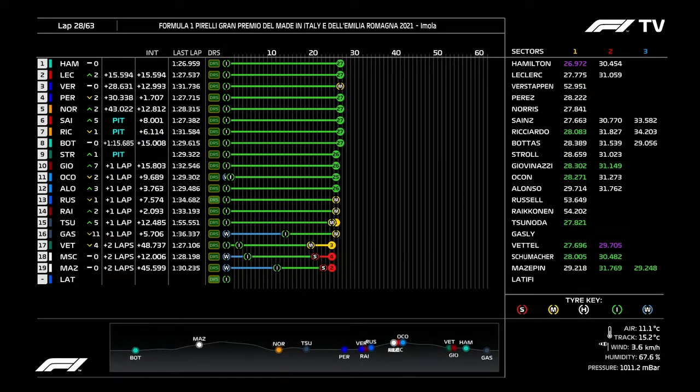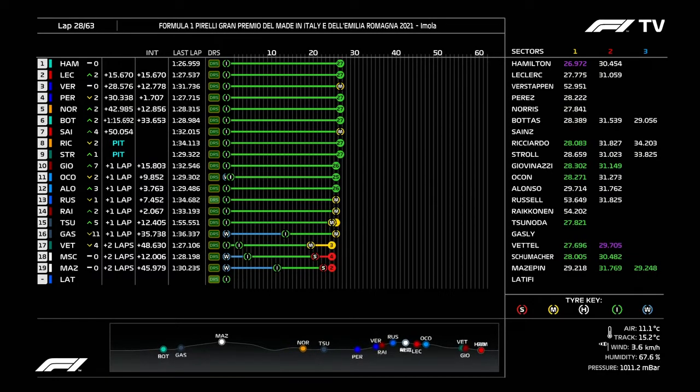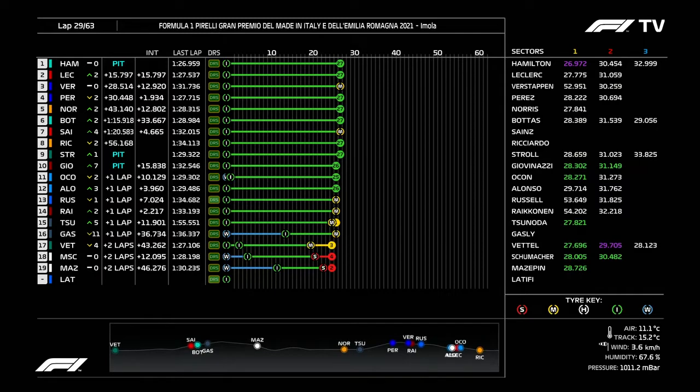28.5 second gap to Lewis Hamilton, and that is right on the cusp of Hamilton being able to take the lead of this race if his crew do a fast enough job with the tyre change as well. Hamilton is now just coming into the pit lane entry, and Ted Kravitz, you can see him. This one needs to be perfect, Mercedes, but they know that.